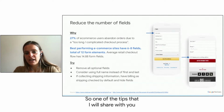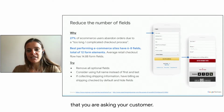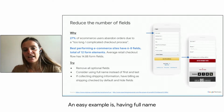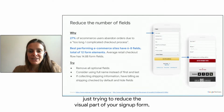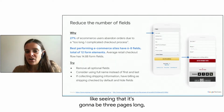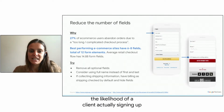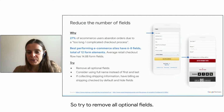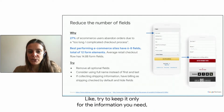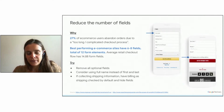One of the tips that we'll share with you is really trying to reduce the number of fields that you're asking your customer. An easy example is having full name versus first name, last name. Try to reduce the visual part of your sign-up form, like seeing that it's going to be 3 pages long and then tons of information usually will decrease the likelihood of a client actually signing up for your product or services. So try to remove all optional fields, and keep it only to the information you need. Yeah, that's definitely very, very important.